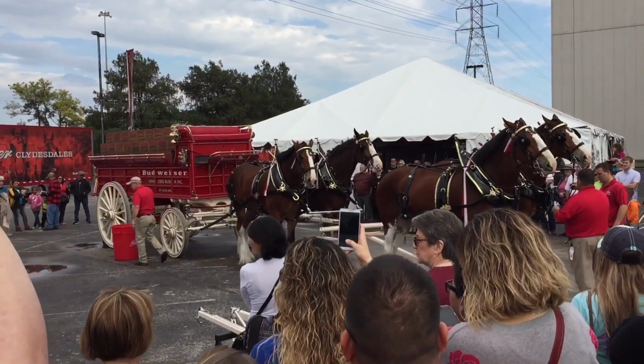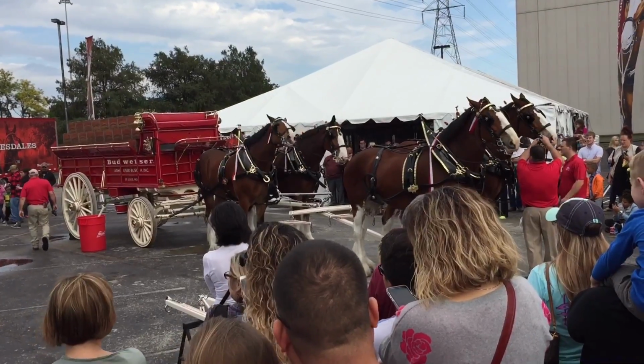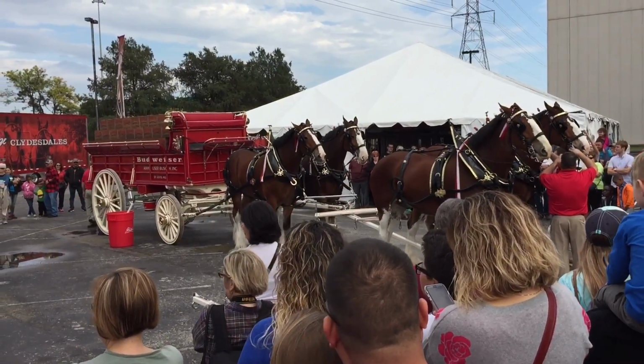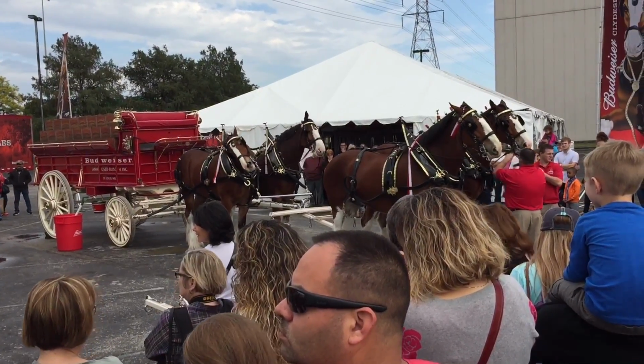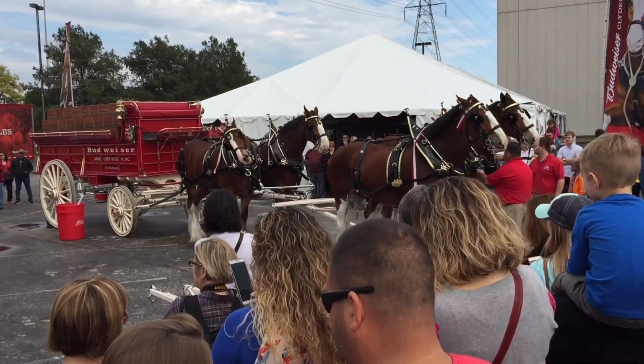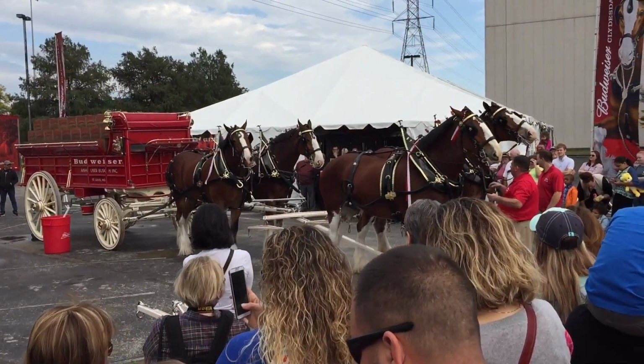And then last but not least, they're not out here yet. We're still getting them ready and prepped. We're going to have Sparky and Cash make up our lead team. They are small enough to stay ahead of the rest of the team, quick enough as well, and also quick enough to carve those corner turns a little bit faster than the rest of the horses.